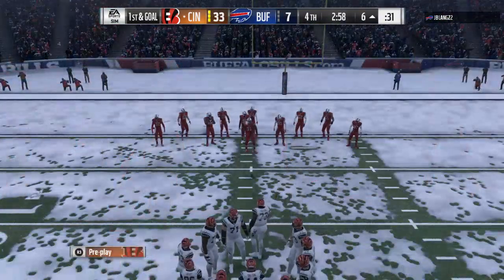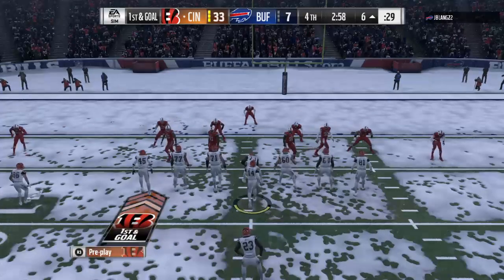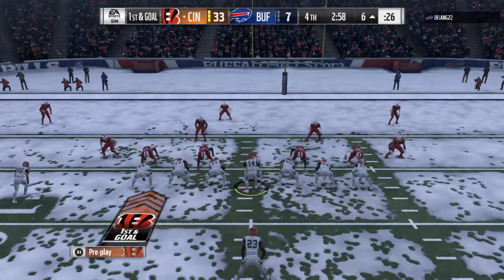But it's been pretty symptomatic of what we've seen all game with them, isn't it? Down this big in the fourth quarter. Yeah, you'd say an afternoon to forget. Absolutely.